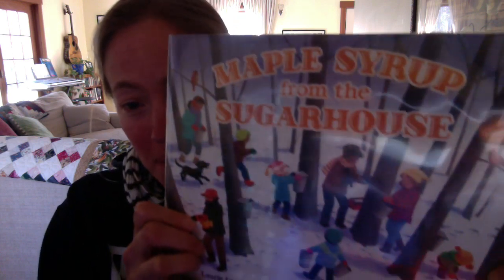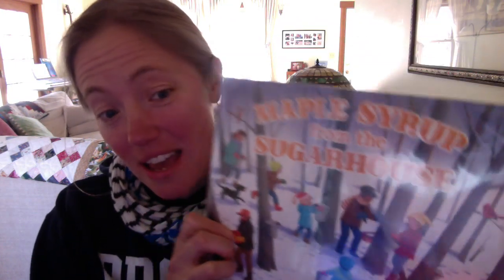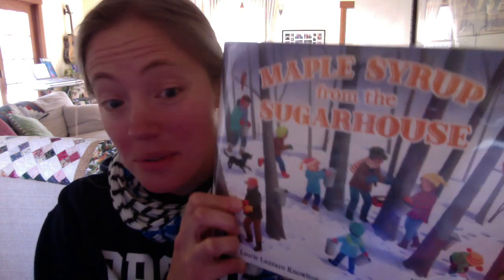I've got a good story for you today. It's called Maple Syrup from the Sugarhouse, by Lori Lazaro Knowlton. I bet a lot of you know somebody, either a friend or someone in your family, who does some sugaring. Everybody knows Miss Rose at school, and I know she's been busy sugaring right now because the weather, these cold nights and the warm sunny days, is really the perfect time for making maple syrup. So today's story is going to teach us a little bit about that.